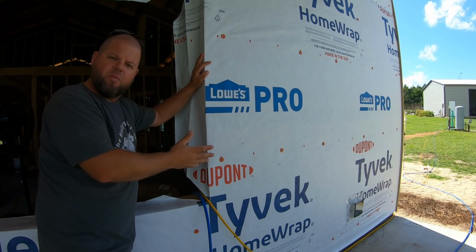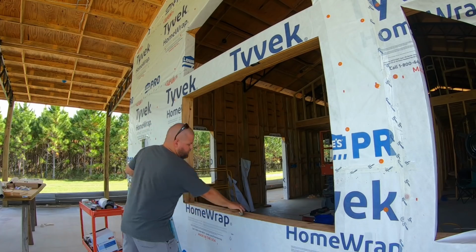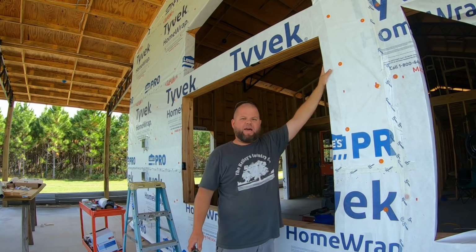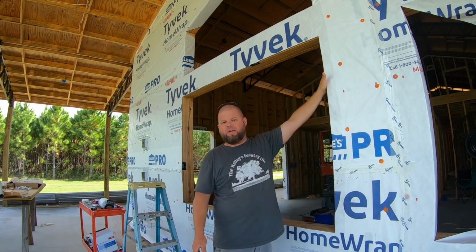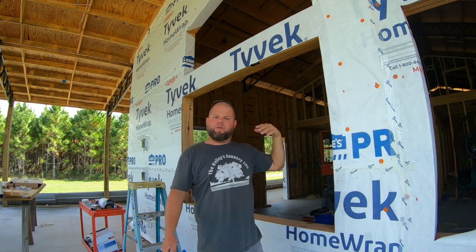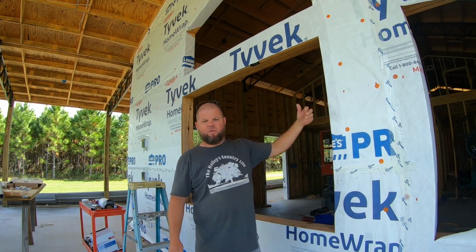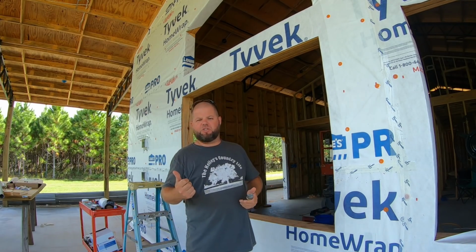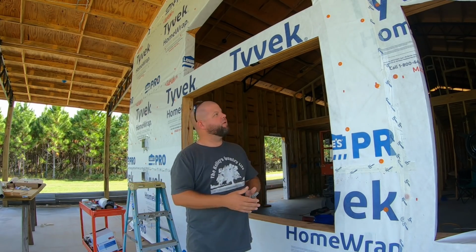So you're literally throwing money out the window. So that's why I cut mine open and flush. Now we're going to flash tape and actually seal the tape to the wood and to this vapor barrier so no air from the inside can make it behind this vapor barrier. Again, a well-sealed house is not only good for energy efficiency, but it's also good for bugs.